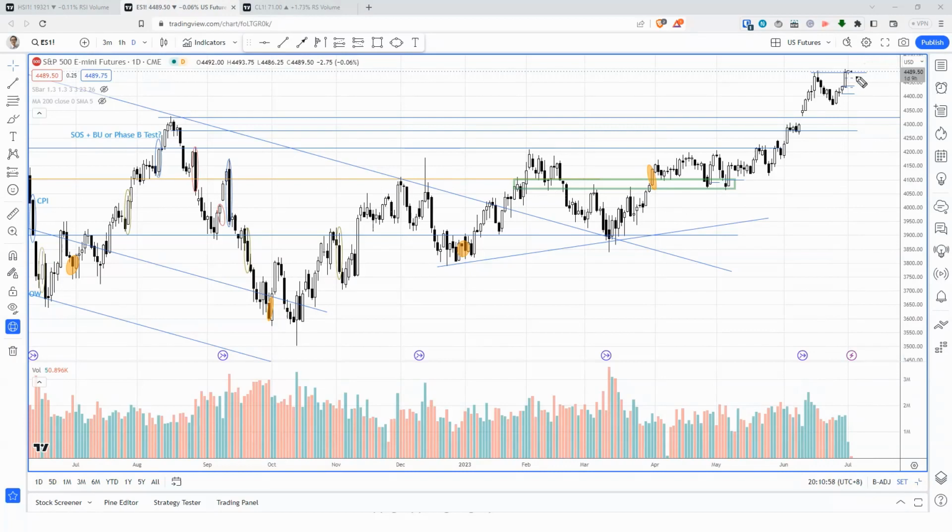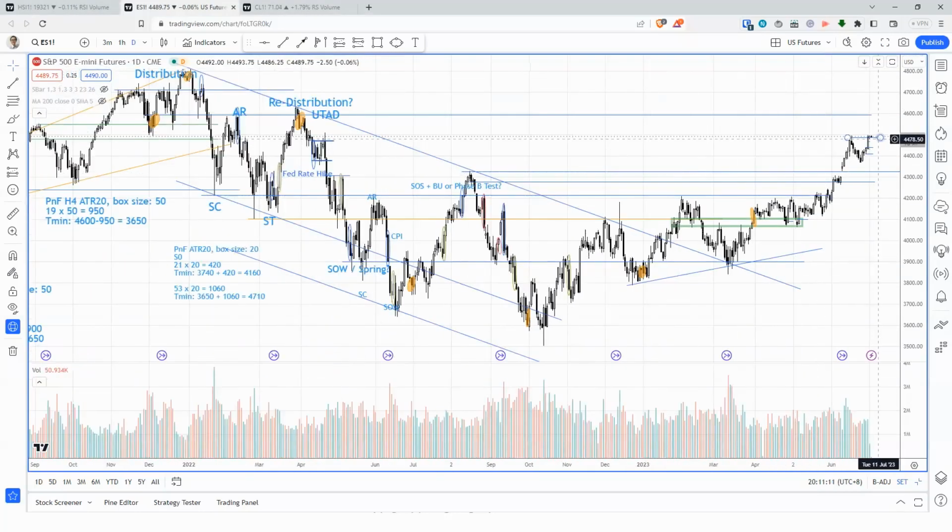Then I think we won't really see a very long consolidation here. Might just have a few day test bar before it breaks out and then go to the upside, about 4,600. Until we hit 4,600, we could consider that the upswing is still intact.